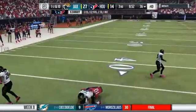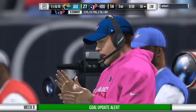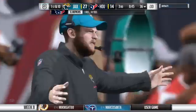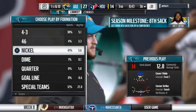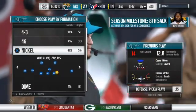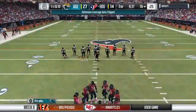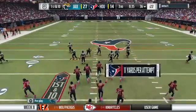The catch made by DeAndre Hopkins. It's a pickup of 14 there. And that'll be good for a Houston first. And a nice pitch and catch to pick up the reception against man coverage. Both of them read how much yardage they needed, figured what they had to do, and were able to beat the man coverage for the completion.